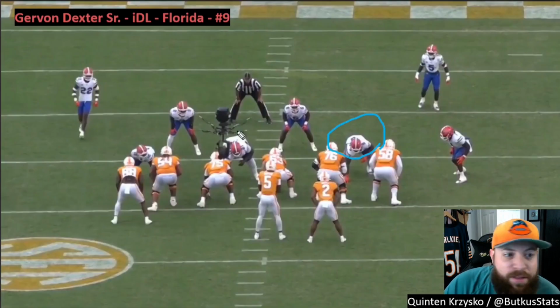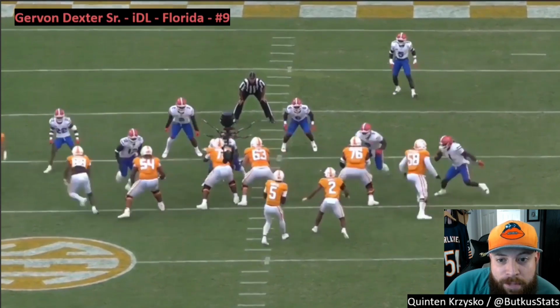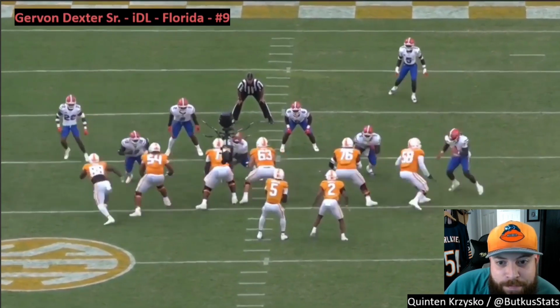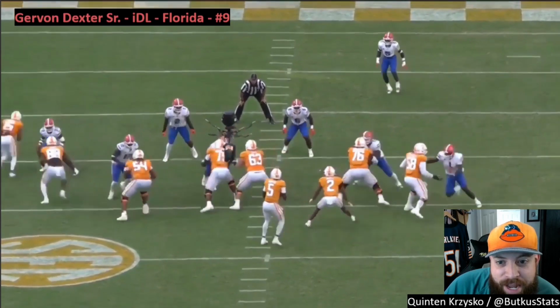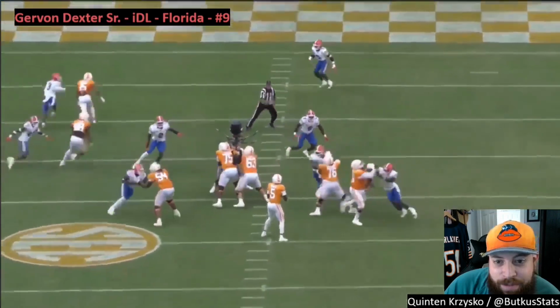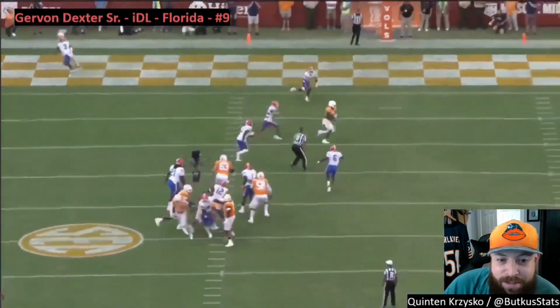Once again, we got him at the 3-tech here. Get off looks okay. I mean, not the fastest, but gives a nice little shake. Shakes his head, shakes his hips a little, gets his hands in, and then just keeps working.